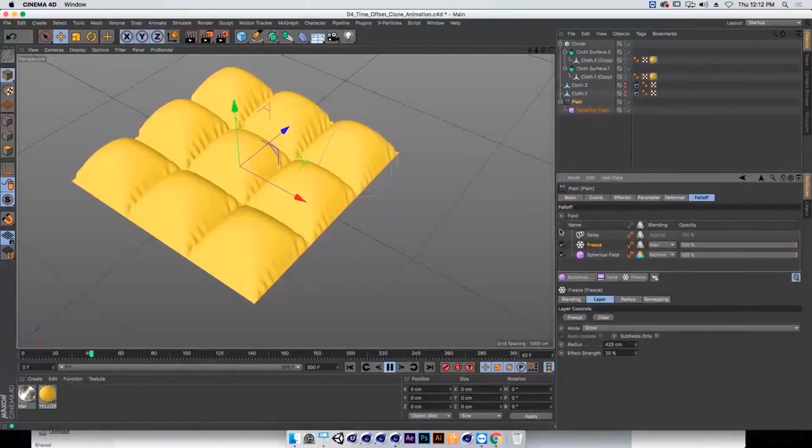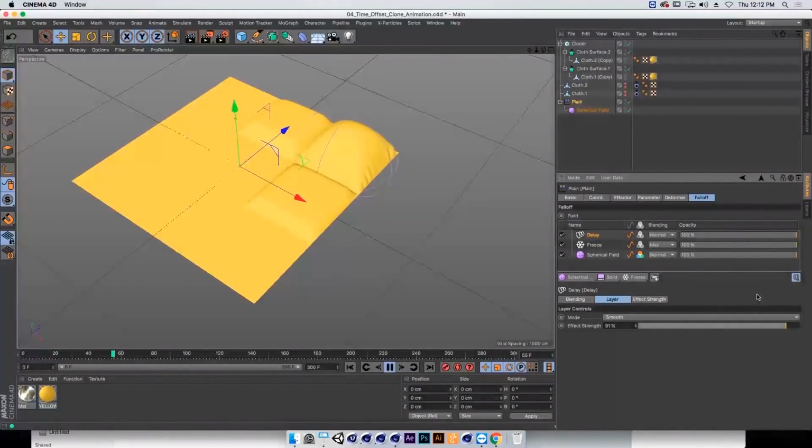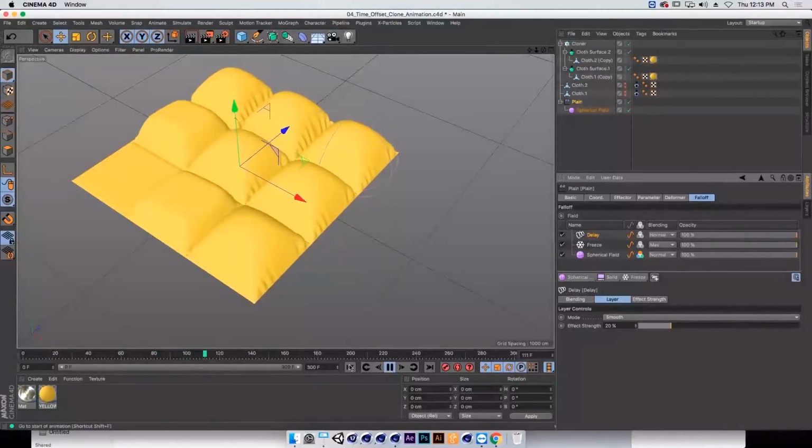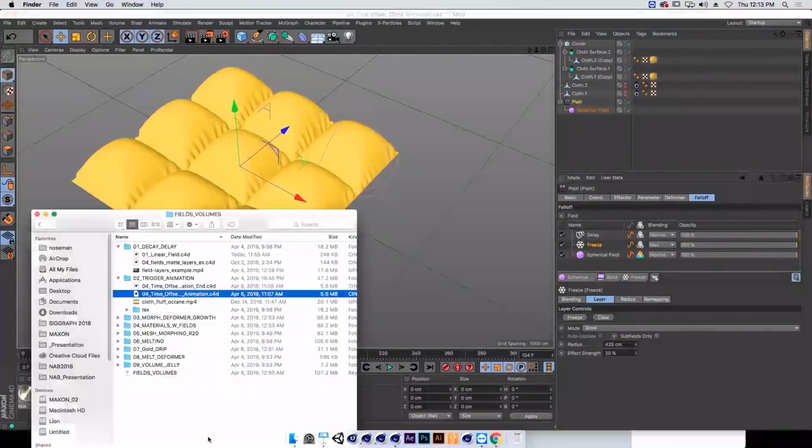And again, everything's happening a little too fast, so that's why we add the delay effector, and you can see that this is going way too slow, so we're just going to bring this down a little bit. And now with no keyframes whatsoever, I can actually trigger that animation using this freeze layer set to grow mode. Now, one thing I'm going to do is take this a whole other level.